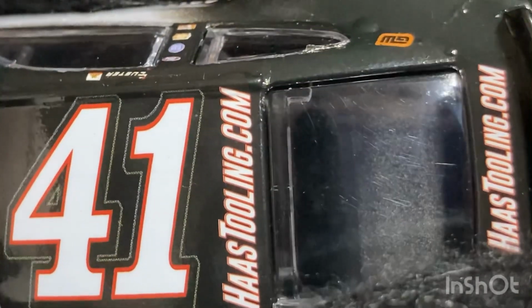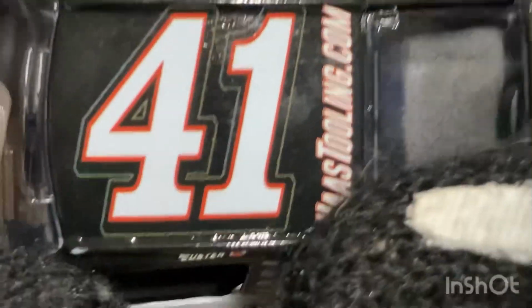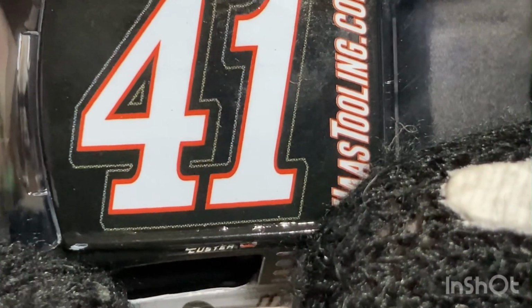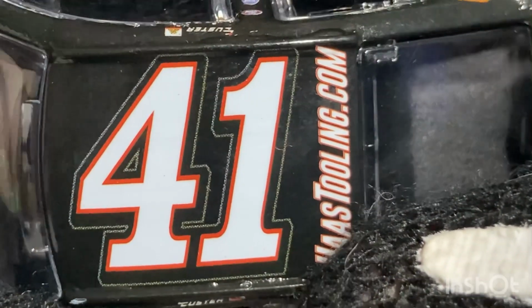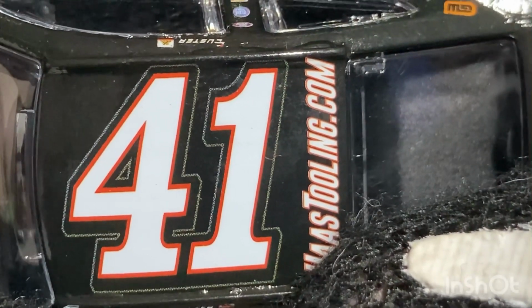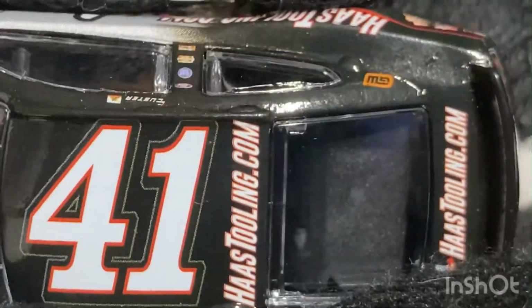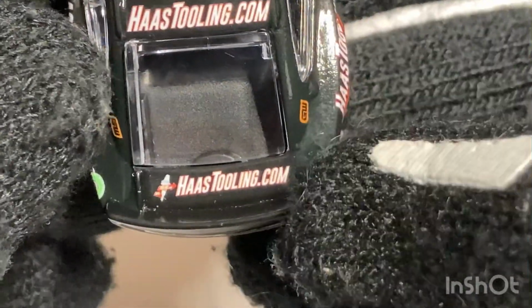Hold on a minute, is it me? Were some of this outlined in blue and black? Why is some of this outlined in two different colors? I don't know if it's supposed to be like that, but it doesn't look it. Then the interior over here. What the crap? Why now? There is nothing. diecast.tooling.com.